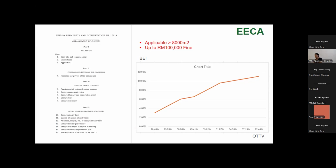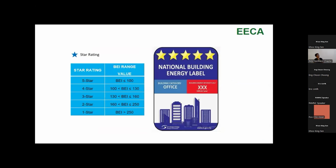Already gazetted actually. I have this information downloaded, gazetted already. It's nothing new, only built, but it's already gazetted. But they are changing some wording. 5-star is what BEI they're looking for. Failing, so you failing, I think 3 at the moment. I don't have the detail yet. Then you meet the requirement.